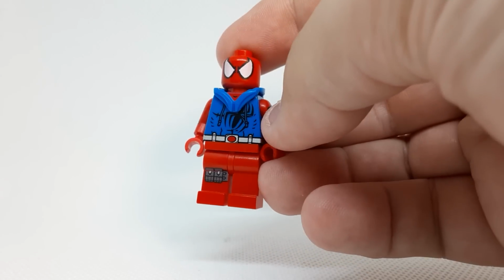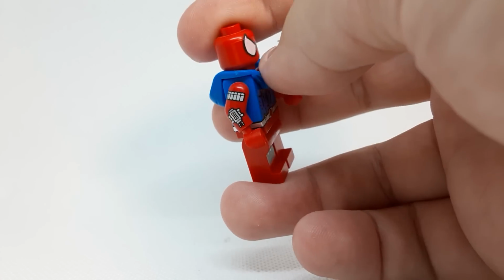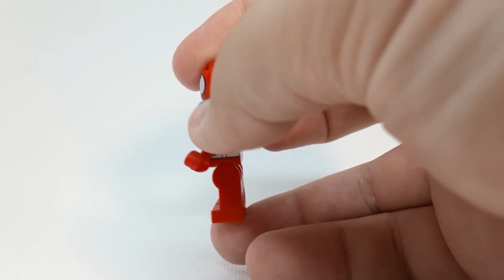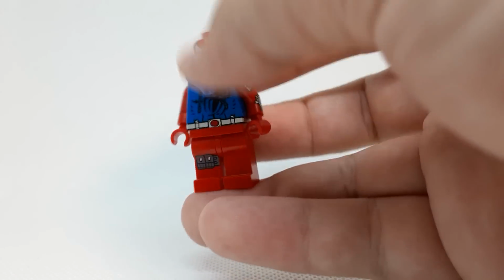Ben Reilly Spider-Man here. Or Scarlet Spider, whatever you call it. Now this hood piece is modeled after an official Lego piece, but it's not rubber. This is hard plastic. This is actually a bootleg one that the company made. They copied a Lego piece and made it in hard plastic. Doesn't sit perfectly. You can see it's wiggling around, but good enough.